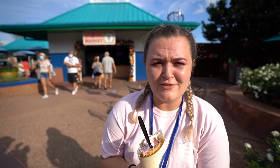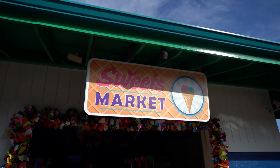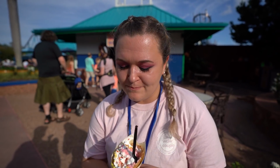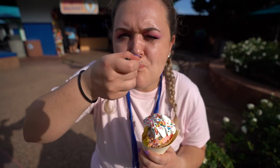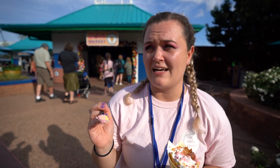So we made it around to Sweets Market, and I think this is probably our last stop because we're pretty full now. But I really wanted to get this last year. It's the rainbow cheesecake. They did not have it the day that we came because it was such a popular item. They kept running out. But we are in luck. Today they had it, and it is fantastic.